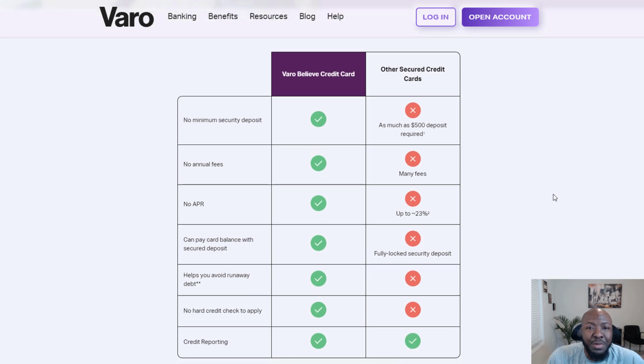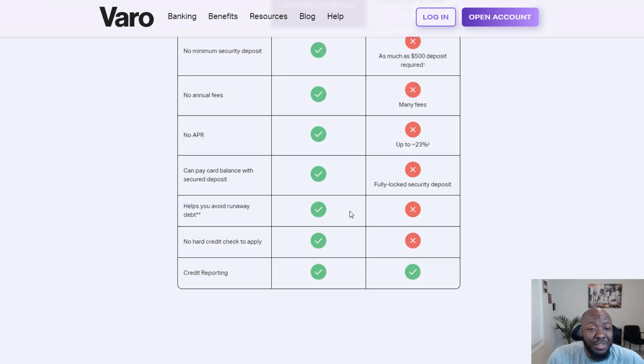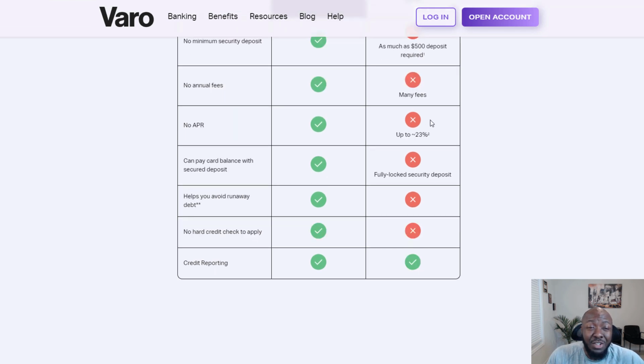Now, right here, they do have a few comparisons just so you can compare them to other secured cards. No minimum security deposit. Mostly you're going to see stuff about 200, 300, maybe 500 for a deposit. No annual fees, which most cards do have. No APR, which most cards do, and usually high, especially on the secured card side. You can pay your card balance with the security deposit. They have that. You fully lock the security deposit. Like I mentioned, basically they take money from your balance, put it to the side and secure it and use that to pay off your balance.